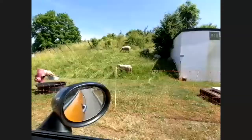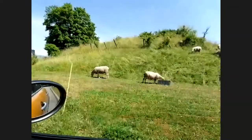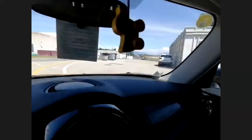There are interesting animals you may see here. This is an interdisciplinary collaboration with farmers. Of the accelerator.